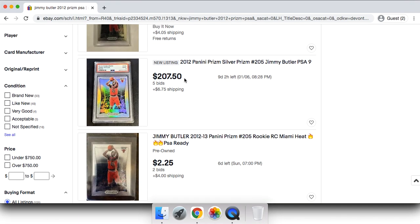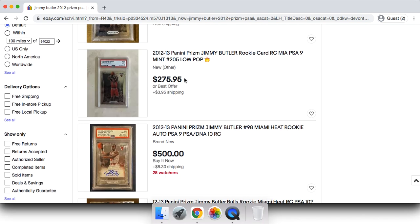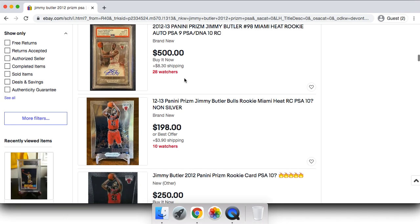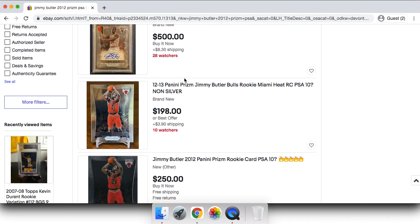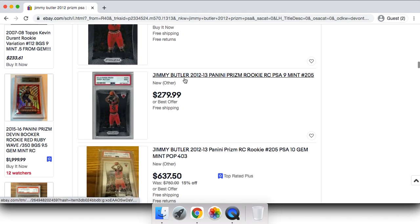Everyone seems to doubt them. Everyone seems to doubt Jimmy Butler, and he continues to just prove that he is truly a star. At his current prices, I believe it's a very good buy. 2012 Prism, his first year Prism, very low population, a very iconic set.